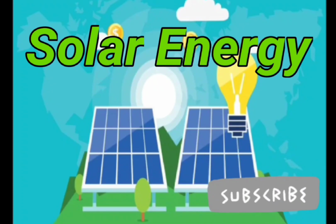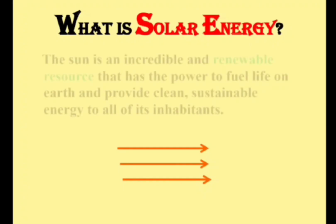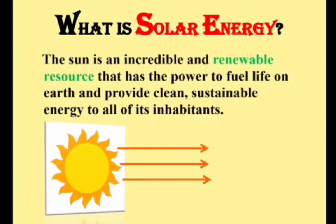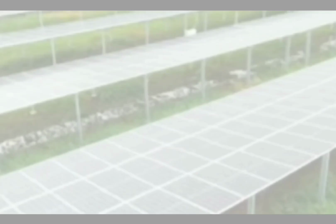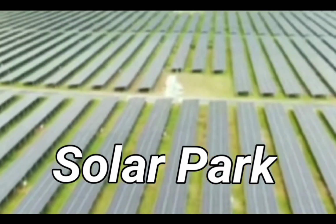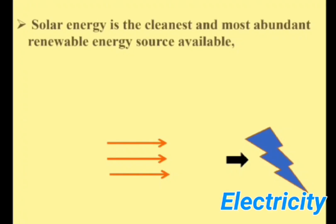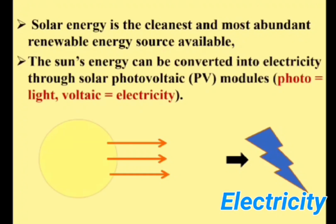Today we will discuss a type of renewable energy, solar energy. What is solar energy? The sun is an incredible and renewable resource that has the power to fuel life on earth and provide clean, sustainable energy to all of its inhabitants. Solar energy is the cleanest and most abundant form of renewable energy, and it can be converted into electricity through solar photovoltaic panels.